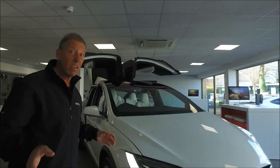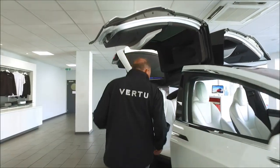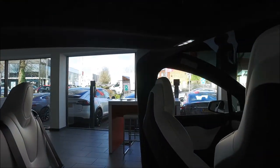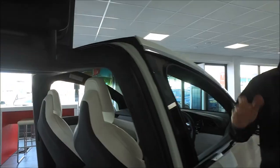This is finished in a lovely white, but I've actually got a blue one, just like the color blue. Check it out, guys. How nice is this? And we're actually going to get to drive one of these and take it away today. Oh, so excited. Right, let's get the keys and let's get out of here as quickly as we can.